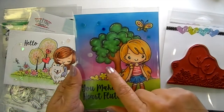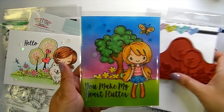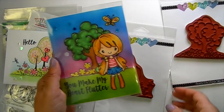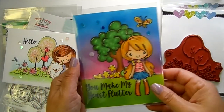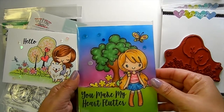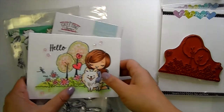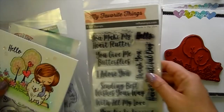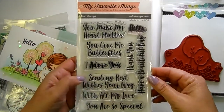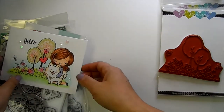Just really fun. For this one, I used the CC Designs Oak Tree Background Stamp, which is this one here. And I'm just loving these background stamps. They really add a lot to your card. And then that was the Not Too Shabby Butterfly from Woodland Buddies stamp set. And then the sentiment, I am using the My Favorite Things You Give Me Butterflies stamp set. It's one of my favorite sentiment stamp sets. I just love the font on them, and there's just so many words in here that you can use for an everyday occasion.